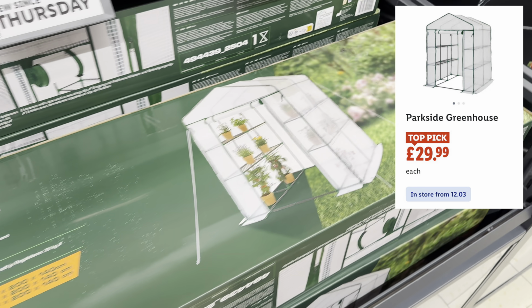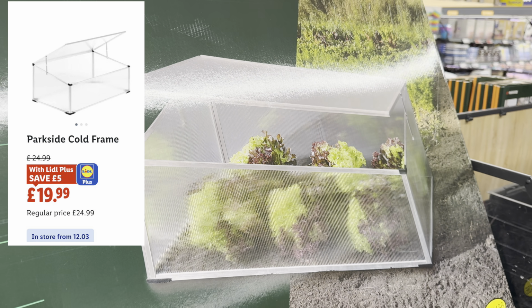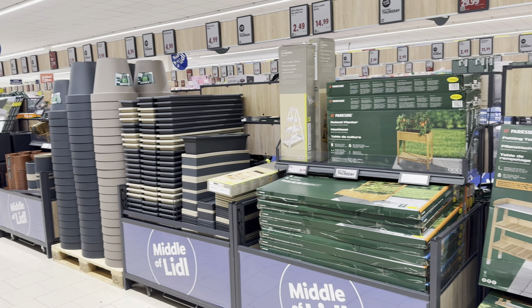They've got everything from full-size greenhouses for just $29.99 to cold frames, planters that look far more expensive than they actually are, and loads of clever bits that will get your garden ready for spring. So I'm going to show you all the best finds, what's actually worth buying, and what I pick up myself to get my garden ready for 2026.